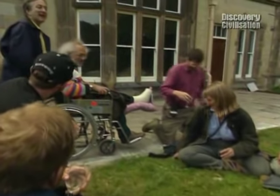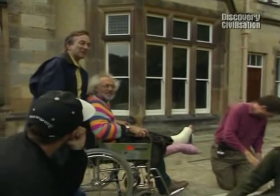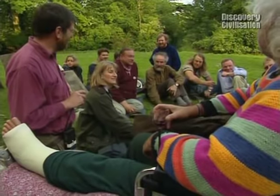Don't run. Here's a man. He's been fast asleep for 2 hours, resting his leg. What's been happening, Stuart? What's been going on in your trench? Well, we put a trench in to see if we could find the Jacobean mansion. We opened it not too long ago, and it's looking quite promising at the moment.